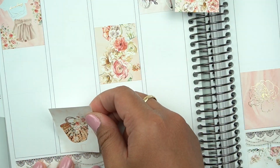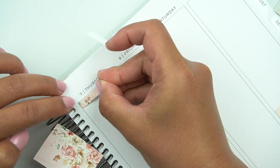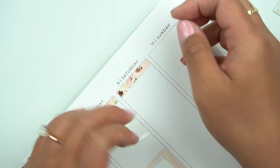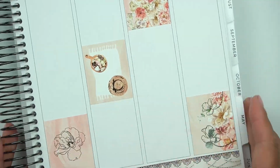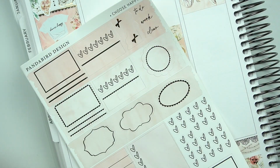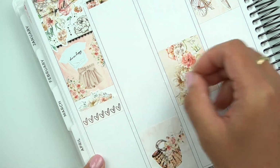I don't know. My foundation of putting down my stickers has been all over the place recently. I just feel like my brain is going a lot faster than my hands can put down stickers. But I really enjoy Panda Bird Design's new format. She recently reformatted her kits. I think this was the newest kit with her new format, and I love it so much. It was such a pleasure to plan with, honestly.